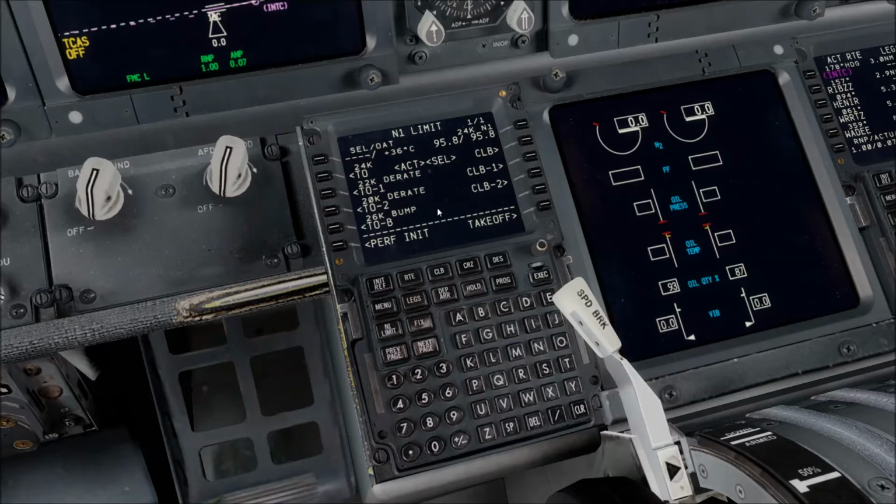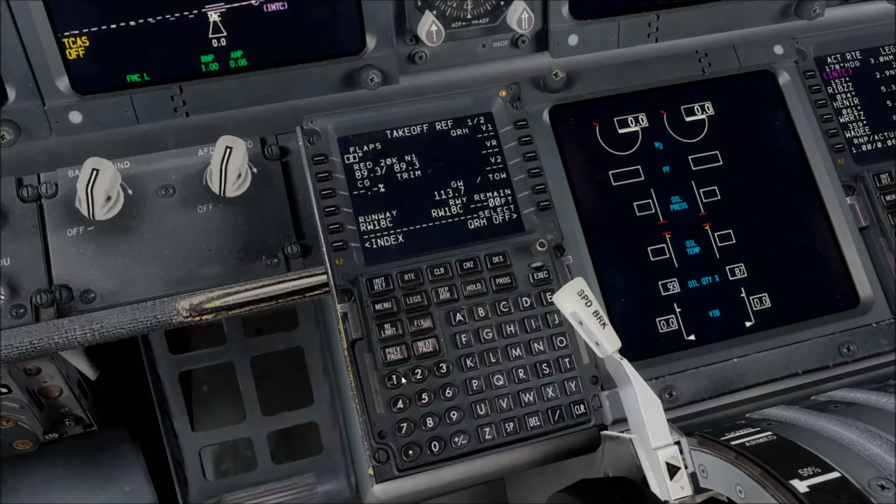And takeoff performance off 18 center. We can use the TopCat tool to calculate our takeoff performance. And the values it gives us will be: we're going to have a 20 kd rate, an assumed OAT of 44, and this is with a flap setting of 1. Center of gravity today is just under 25%, which gives us a trim of just under 5 units on the elevator trim.